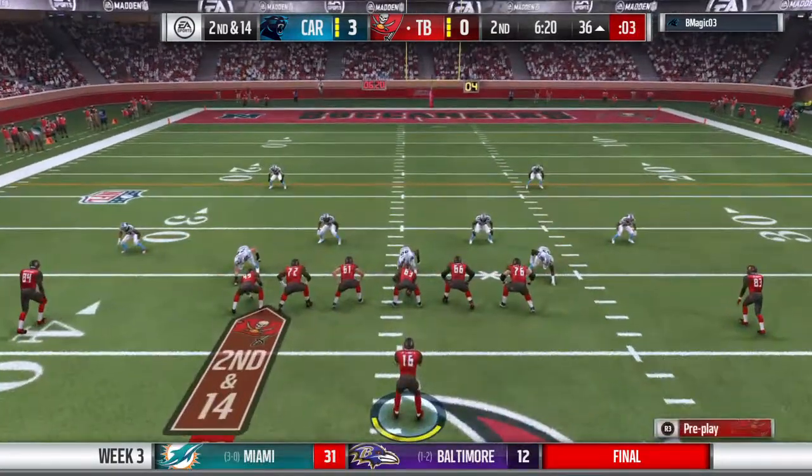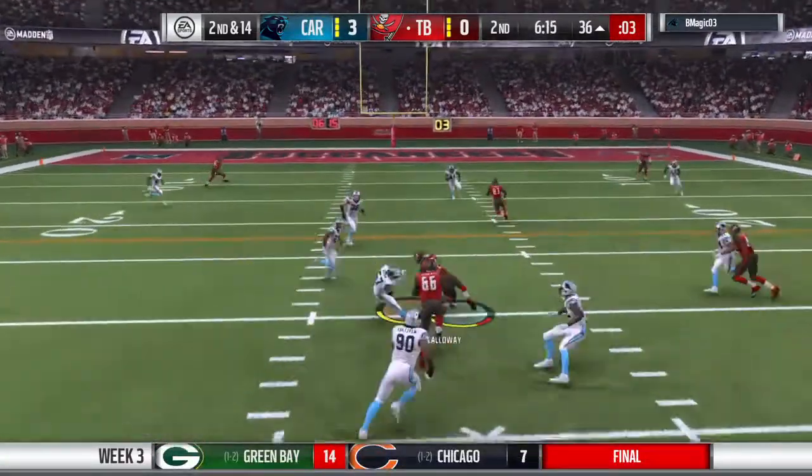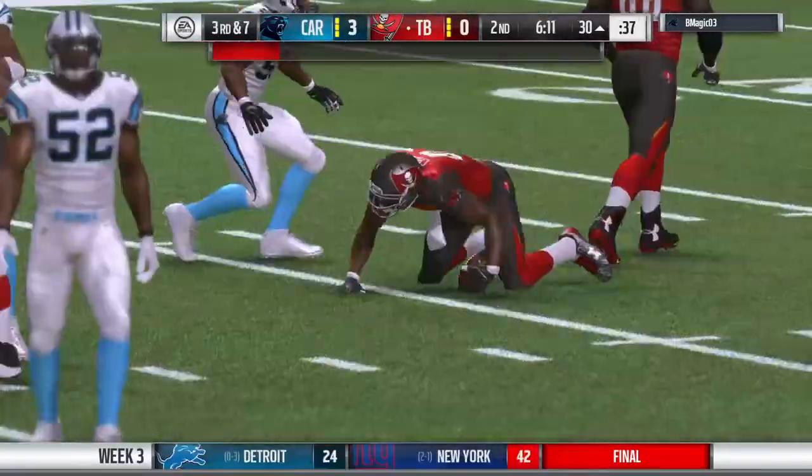Check. Play clock winding down. Now they'll throw here out of the gun. And he will find his man on the end route. Complete. The reception good for 7.